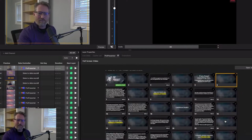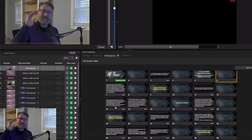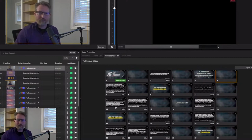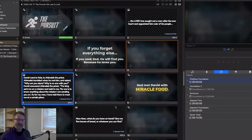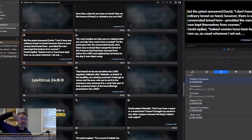And now let me show you one of the Bible passages that we did. This Bible passage here has an interesting feature because I have two slides where they have the same Bible reference, but different Bible text. See, I had a long passage of text and I wanted to split it over multiple slides. Let me show you what it looks like in ProPresenter. In ProPresenter, we've got these two slides next to each other, and they have the same reference, but they have different text on them. If I click on this one, you'll notice the lower third graphic has appeared right underneath my face. But watch what happens when I click on the next one.